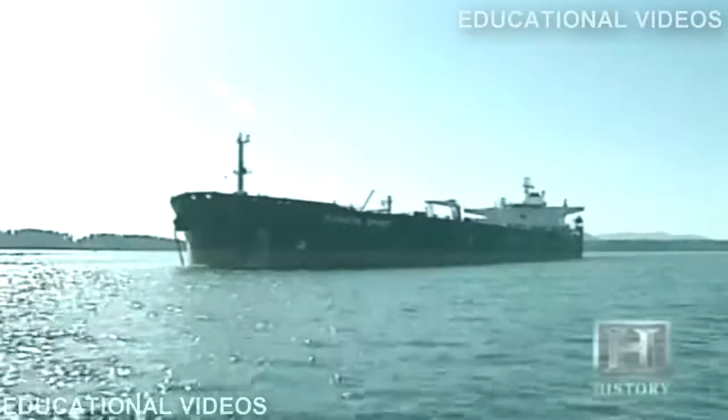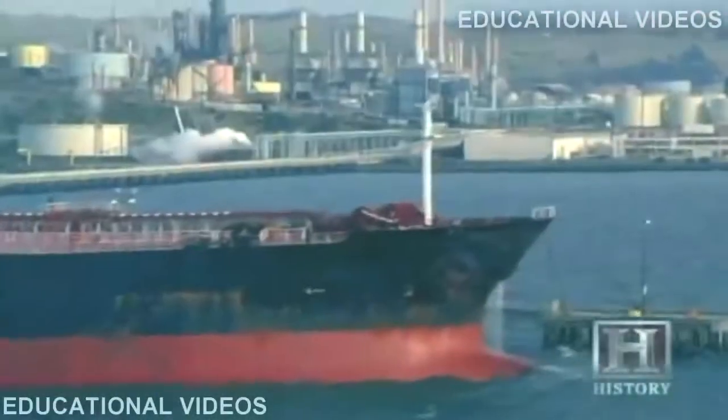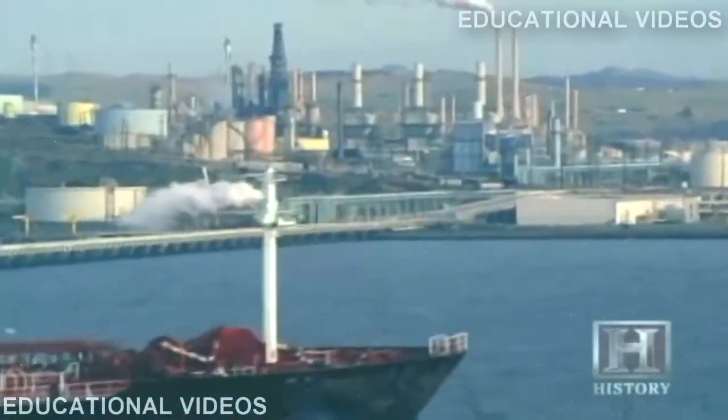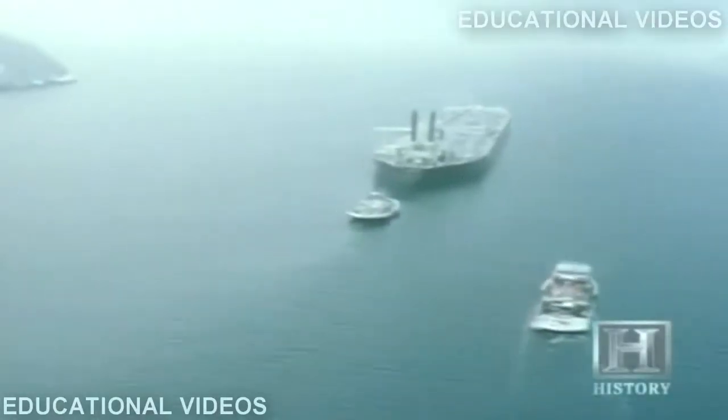The oil tanker will forever be linked to the spectacular growth of the petroleum industry. It will serve as a reminder of a time when nations depended on oil from thousands of miles away to power the industrialized world.